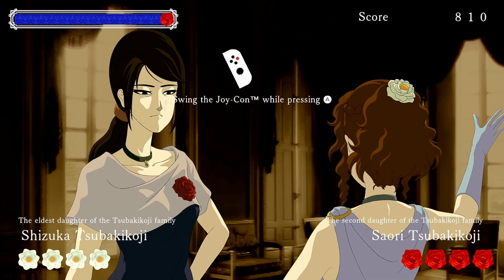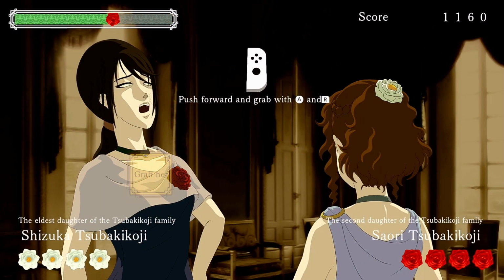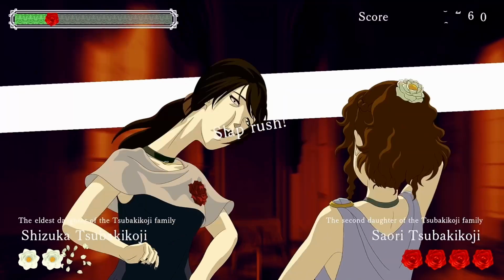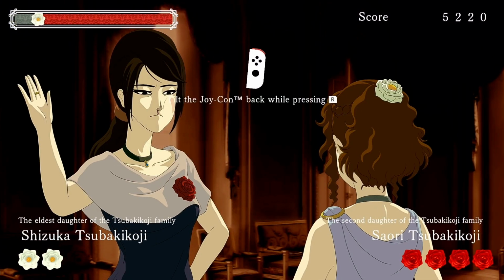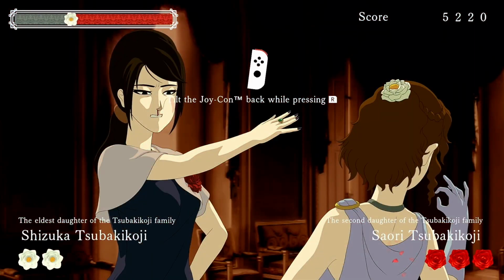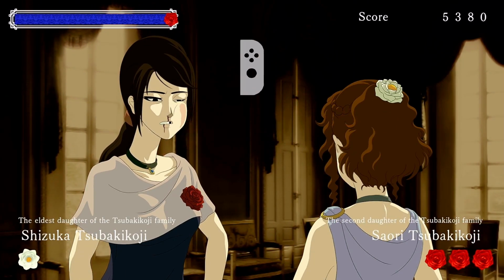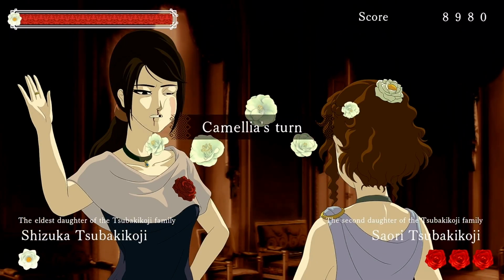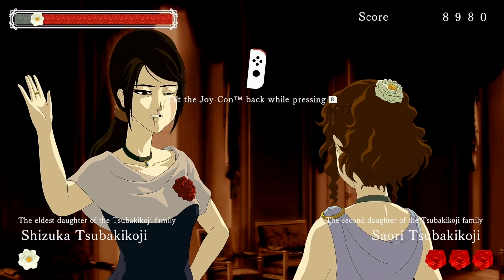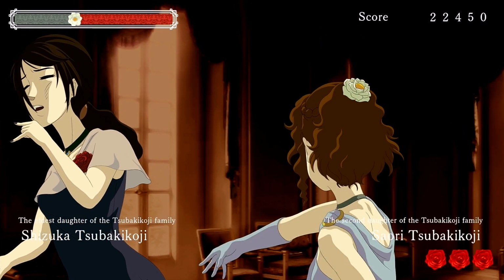The gameplay is straightforward, simple, and easy to understand. You use the Joy-Con to slap. You use the Joy-Con to dodge. You are able to go into slap rushes to beat the ever-living hell out of the people that you're fighting. Looking at it from a bird's eye view, it is a game where you play as someone who slaps the crap out of someone else. And it works so well.